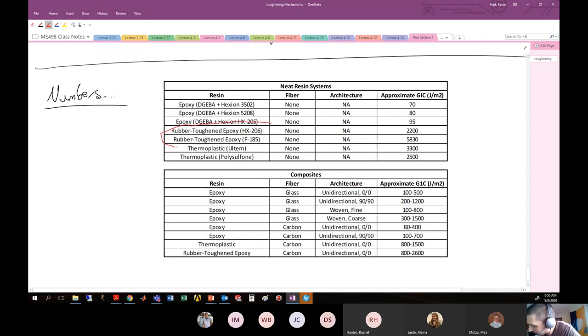When you start adding rubber toughened particles, okay, so now you're rubber toughening with various particulates. These are trade names, HX206 and F185. Bam! Oh, man, that thing shoots up to the moon, right? Getting 100 times increases for that second rubber toughened material, all right? If you have a thermoplastic resin by itself, so this is no longer an epoxy, but Ultem, a polyetherimide material, those thermoplastics alone generally have pretty high toughnesses in like the 3,000 joules per meter squared range. So if you want to make a composite out of thermoplastic matrix, you're probably going to be pretty well off.